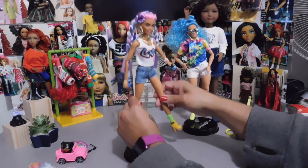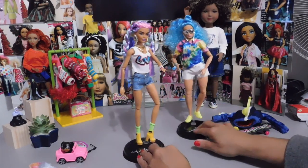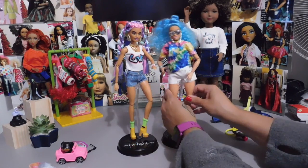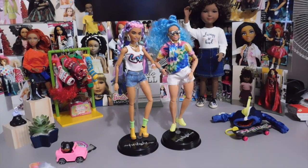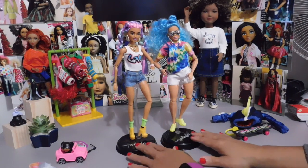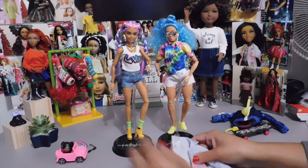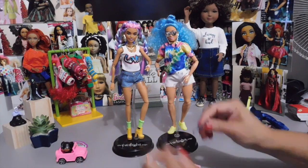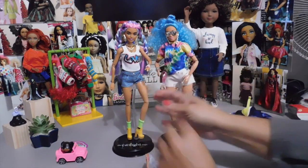These dolls are absolutely gorgeous. I am so excited to have them. I can't wait to get the other 3, but these were my favorites when I first got a peek at them and I jumped on getting them. It was crazy. Oh, I forgot her sunglasses too, guys. She comes with a pair of dark sunglasses.